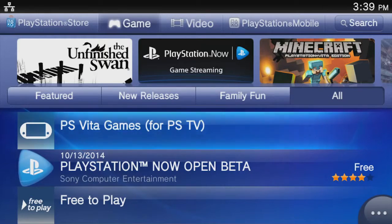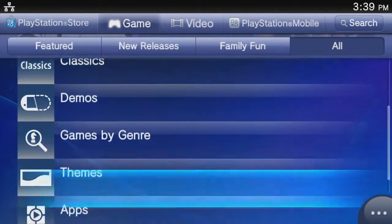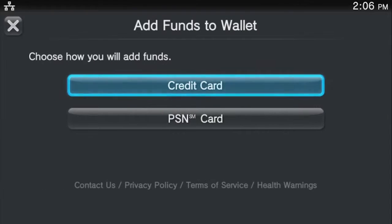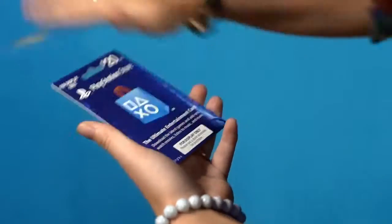Banners with featured games are up top, and folders below are full of awesome stuff. Wallet funds are required to complete the transaction. You know Mama has that cash. Well, then click on Transaction Management, then Add Funds to Wallet, and either add in your credit card information or a code from a purchased PS Store cash card.